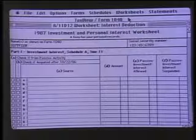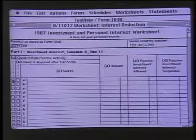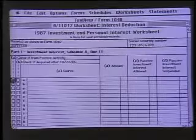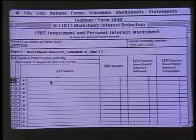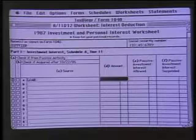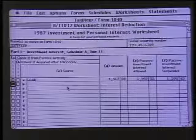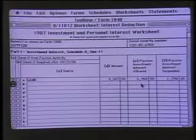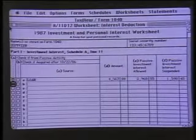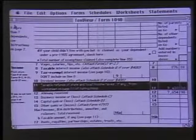We have some worksheets to help you with the items that are difficult, like what you mentioned, the passive losses. This one is for investment interest. Suppose that my interest was related to a passive activity, which involves the new tax laws. I click here, and I can enter the description. I have a loan that I used for a partnership. I'll enter the amount that I paid in interest, and it will automatically compute for me the interest allowed and suspended. And then when I close this out, that's linked to the Schedule A and the passive loss schedule.